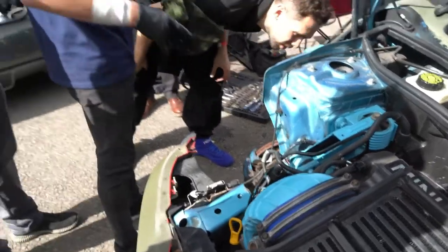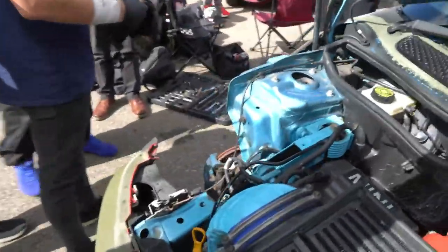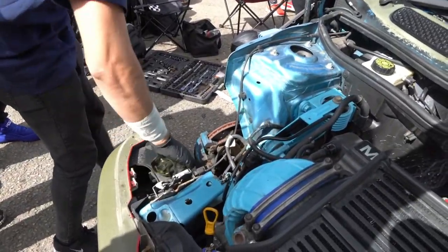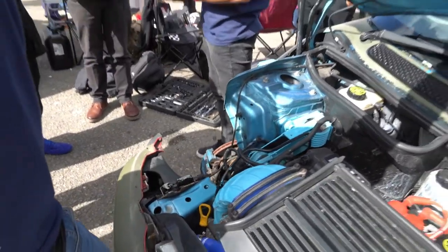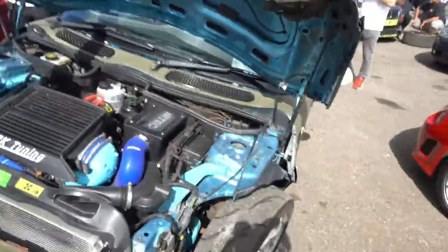So we're just hearing that the CV boot has just split while we've been going round. So it might not go back out on track. But obviously the Hayabusa Westie will be back on track.